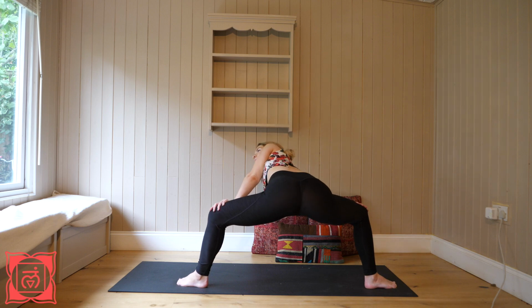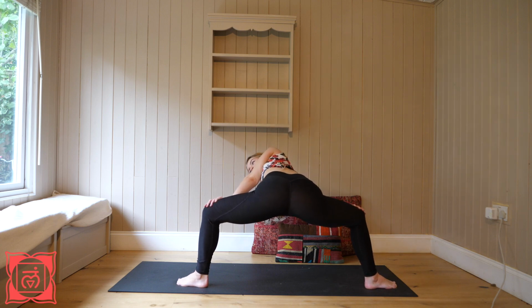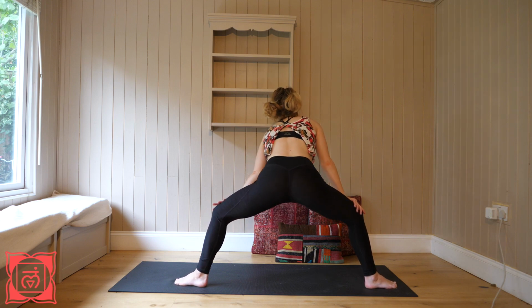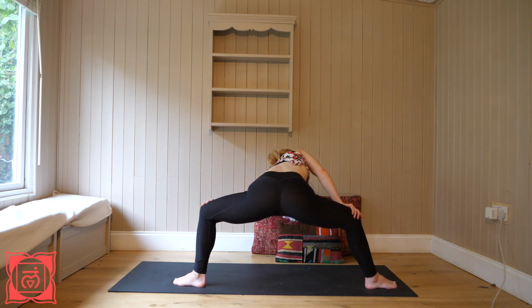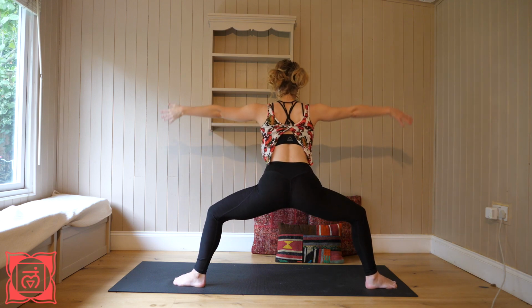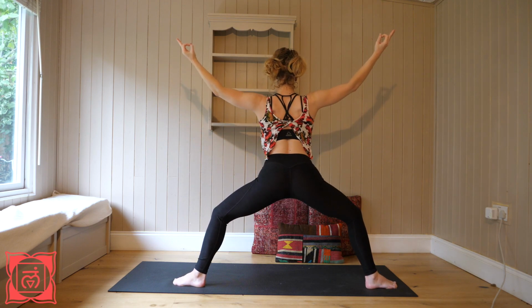Exhale, collapsing through the right. Inhale one more time. Exhale, collapsing through the left. Inhale back to goddess now. We bring our arms up and over, taking a mudra with your hands.